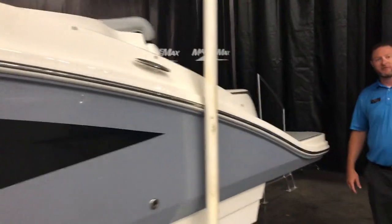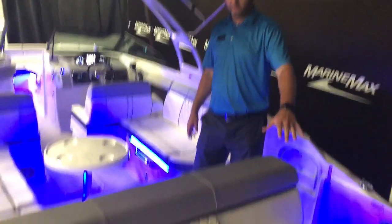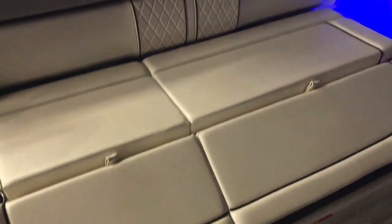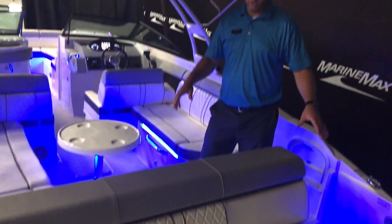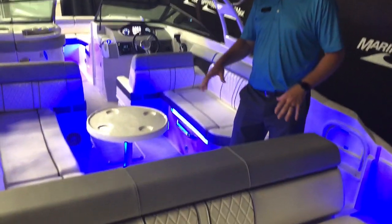Let's check out the interior of this boat. Alright, as we move into the interior of the boat, we've got this beautiful sun pad on the back of the boat, great for hanging out. It actually inclines in the center, which makes it more comfortable for sitting on the back of the boat. We've got the mist interior, which is actually more of a white with the gray accenting.